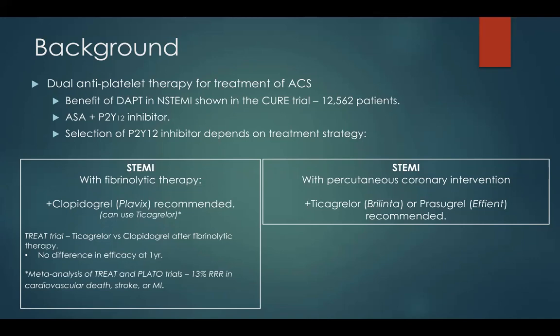Based on the TREAT trial, which looked at Plavix and Brilinta after lytic therapy, if they got Brilinta or Plavix in combination with aspirin, there was no difference in the efficacy at 1 year, and they did have some concerns about increased bleeding on Brilinta. That is why Plavix is still recommended as the first line in these patients after lytic therapy.